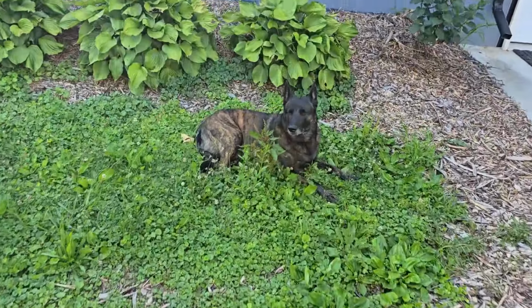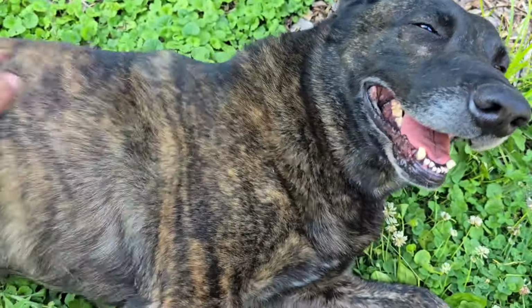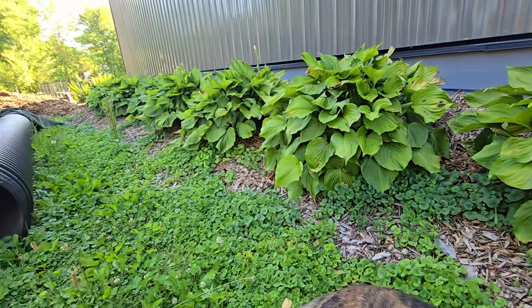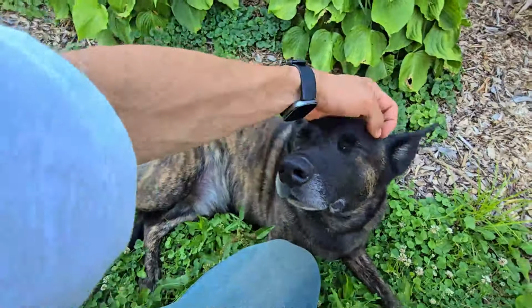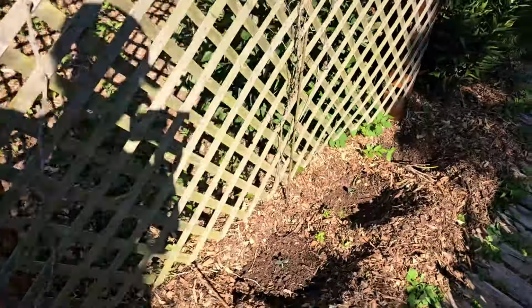We did it, Echo Pup. I just got to get some water before we mulch it. Yeah, good boy. You found some shade over here by the hosta row. These should be blooming here soon. They're starting to put their flower stalks up. Huh, buddy? Yeah, we got to get some water. I just got to get these watered in, then we can backfill the mulch.